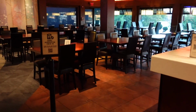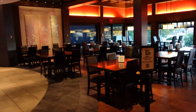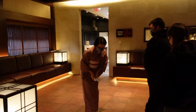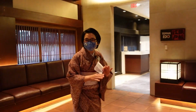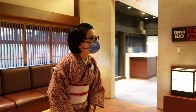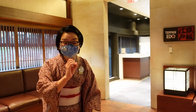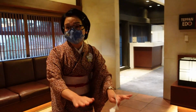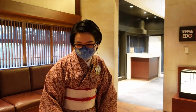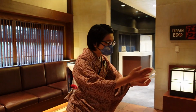As you can see, Tokyo Dining is closed still, and we're headed over to Teppan Edo. Our hostess: "If I receive you, the grill is pretty good, over 500 degrees, very, very hot. So please be careful not to touch the grill. Please walk around the table behind the chair all the time for yourself." Very good.